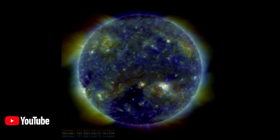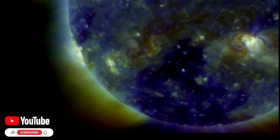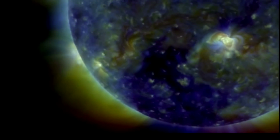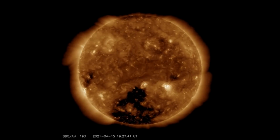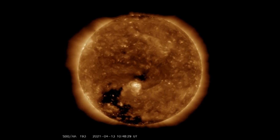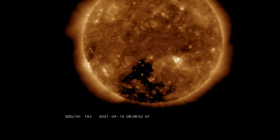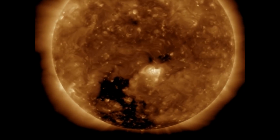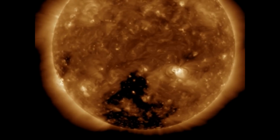Looking at the last 48 hours in multi-spectrum here, you can see all of the activity. Deep plasma there lifting away from the sun. Looking here, you can see the small coronal hole above the sunspot diminishing. But the southern region coronal hole is pretty big and trying to stretch towards the equator, and it is Earth facing right now.